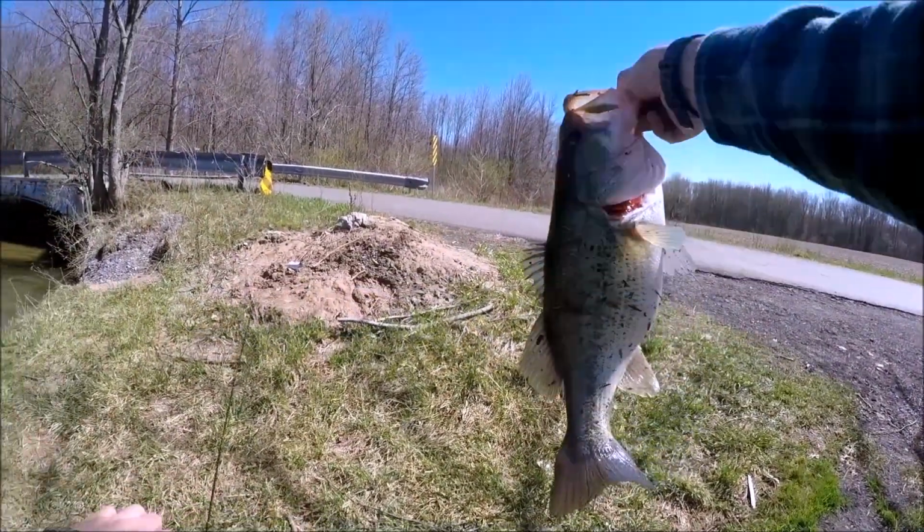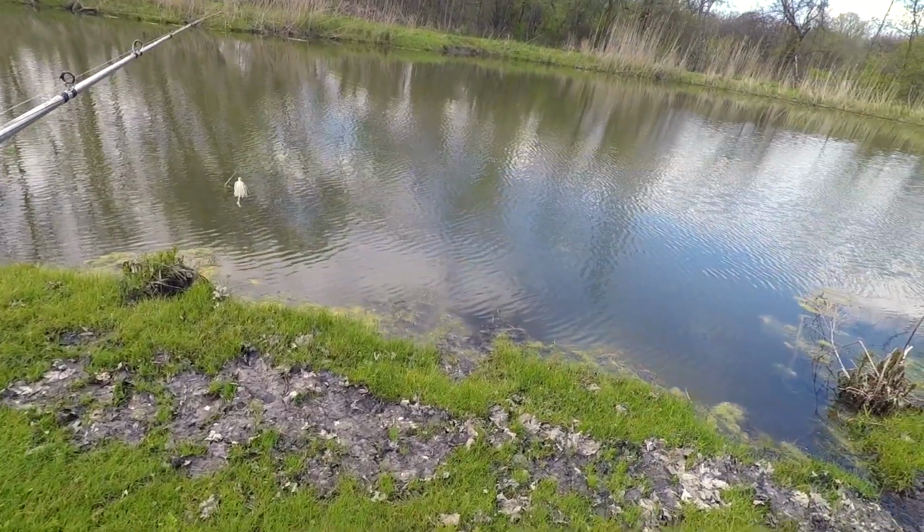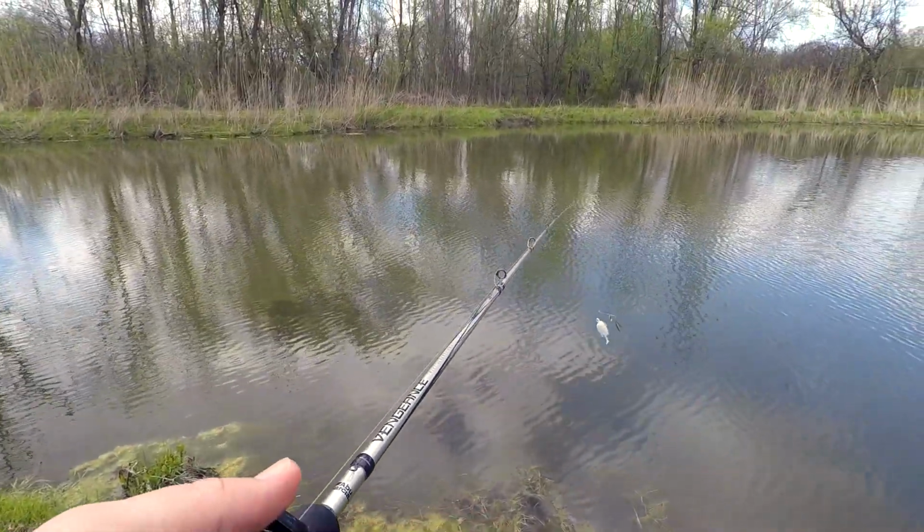Look at that big mamma jamma, folks. All right, we are back, guys. We are going to be trying to find fish in this particular small pond here, and I think it's going to work out pretty good. This pond's been here for a long time. I'm seeing little boils on the water here and there, so let's see what we can make happen. Let's find out if there's even fish in this pond while avoiding the most goose poop I've seen all year.